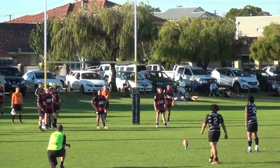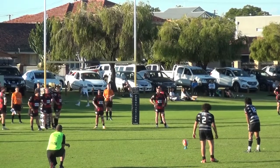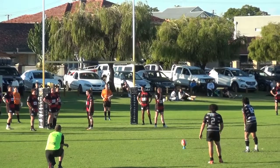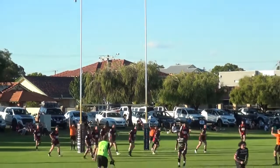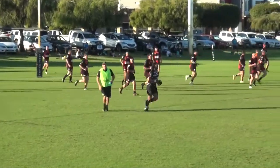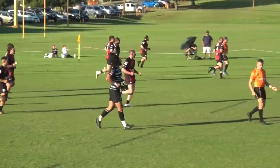Both sides have controlled the ball well. Perth Bayswater just able to get themselves into good positions. And now it's a chance to capitalise. Penalty call sets up a simple penalty. And that ball straight over the post and straight through the middle. So 6-3 the score now. Bayswater double that lead.